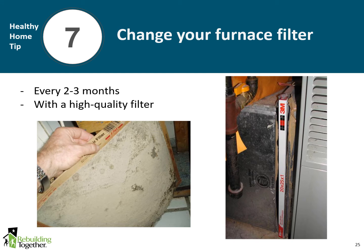Tip number 7 is to change your furnace filter at least once every 3 months, preferably every 2 months, with a high-quality filter that captures finer particles. And check the slot where your filter goes. If it's open, like the photo on the right, air is bypassing your filter and defeating its purpose.